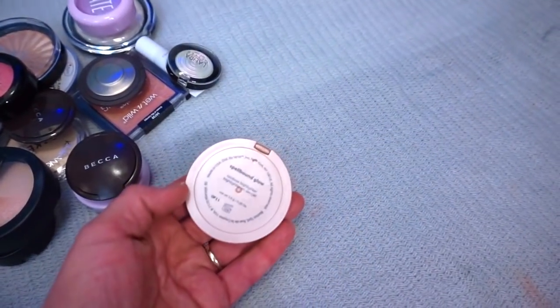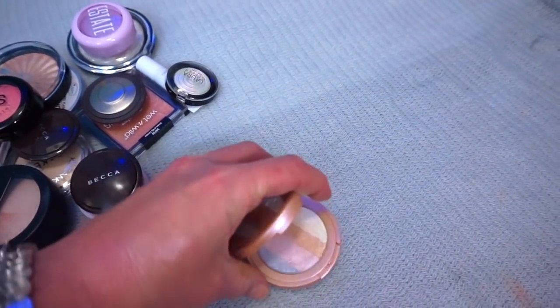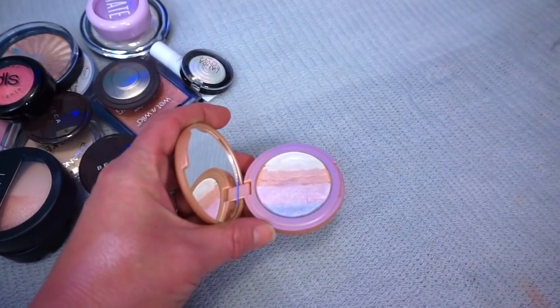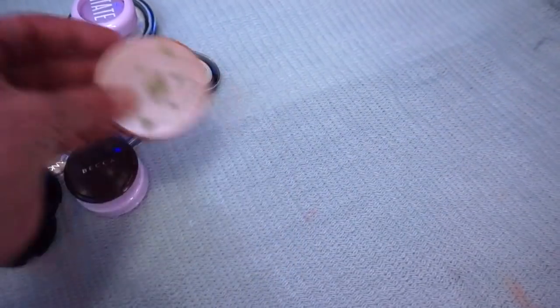Then this is the Tarte Spellbound Glow. This is the one that has all those different colors in here. I don't love all these colors. I'm not big on purples and stuff like that, so I'm actually going to get rid of this as well.